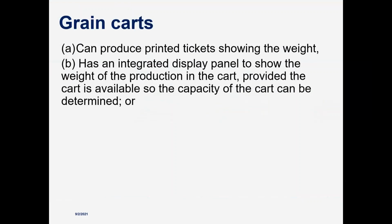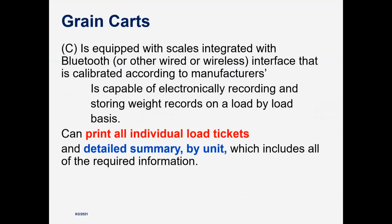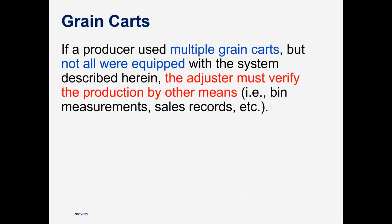So the grain carts have to have a grain weight integrated panel on them so we can see the weights. It has to be able to print all individual load tickets if we want it to, or a detailed summary by unit at the end of harvest so we can see all the weighed bushels from each unit from the grain carts that they utilized in those fields. If we have multiple grain carts out there and they're not all equipped with scales, of course, then we are limited to going back to our normal types of records, bin measurements, scale records, or other sources of measurement to verify the production from the field rather than the grain carts, because there's one in the field that didn't register the weights.